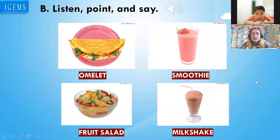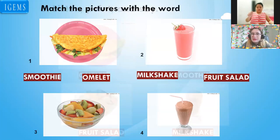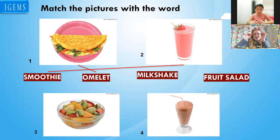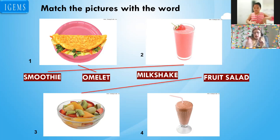Okay, do you like fruit salad and milkshake? Yes. I like fruit salad and milkshake. Okay, let's have a look. Number one, what is it? Yes, it's an omelet. Good job. Number two. Milkshake. No, it's a smoothie. Smoothie. Okay. Number three. What is it? Fruit salad.